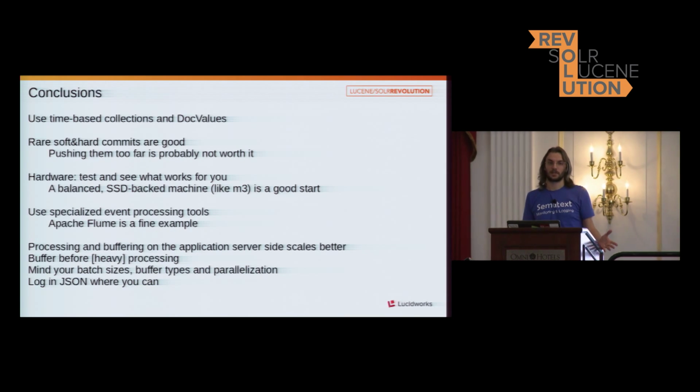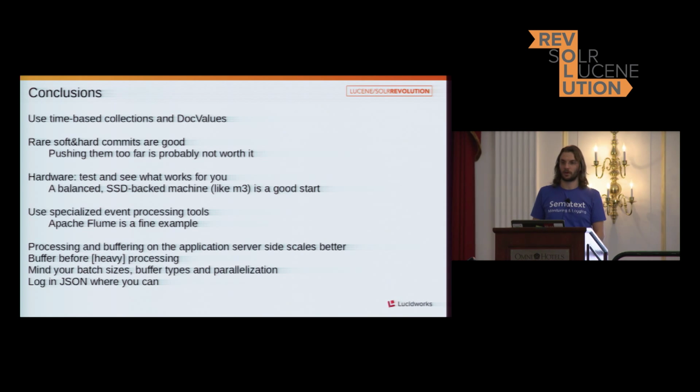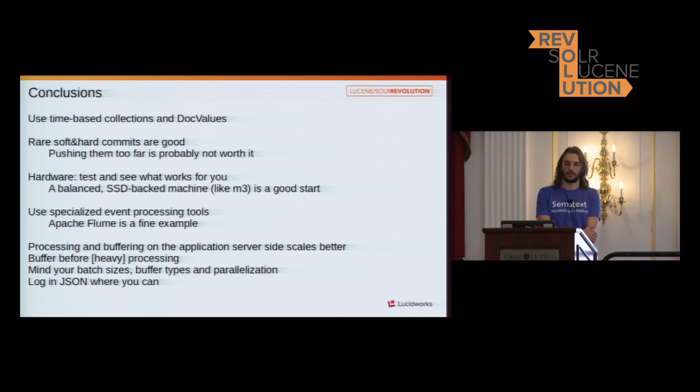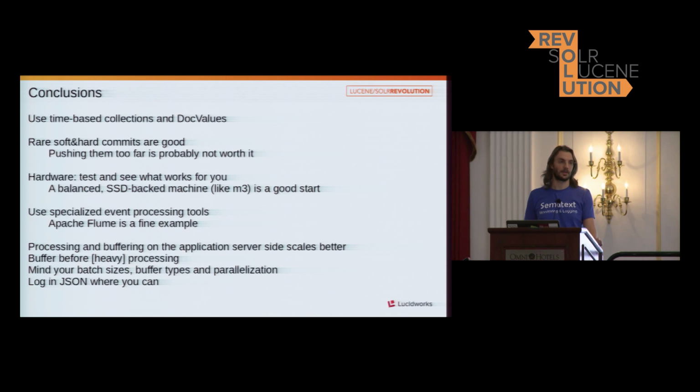Coming back to where I started, I said I could get 30 times more data with 30% less cost, and this wasn't due to hardware changes because, incidentally, for this particular use case, the general purpose instance was good, but it was because of time-based collections, doc values, and auto-soft commits.